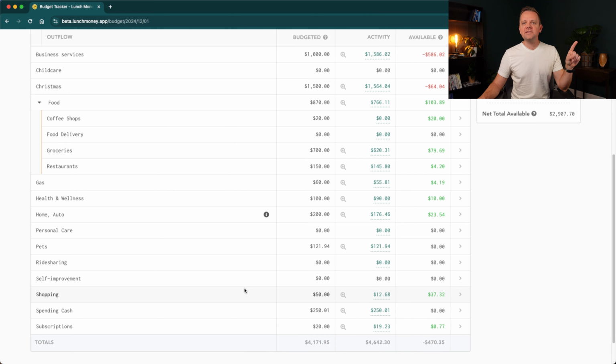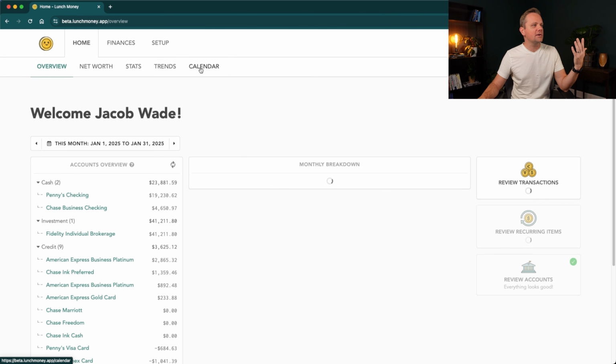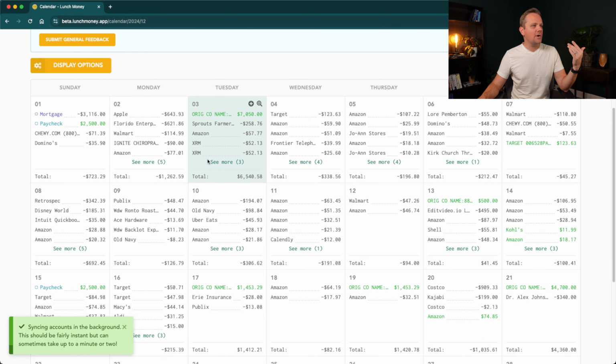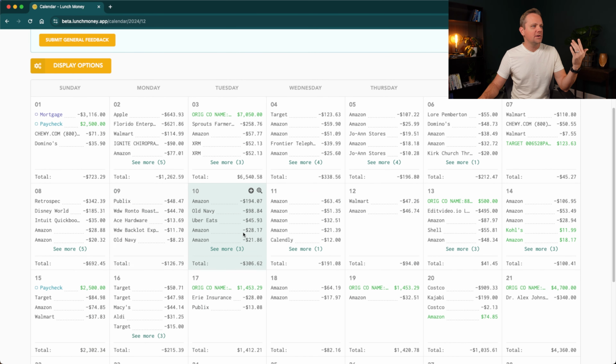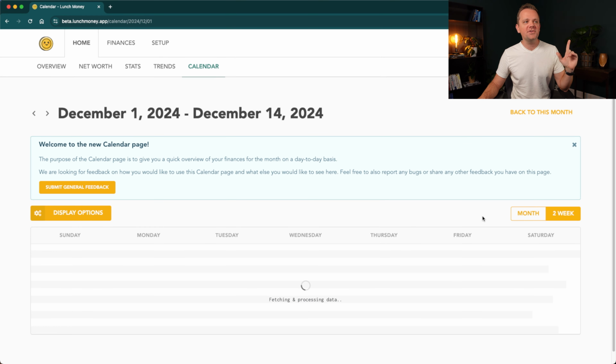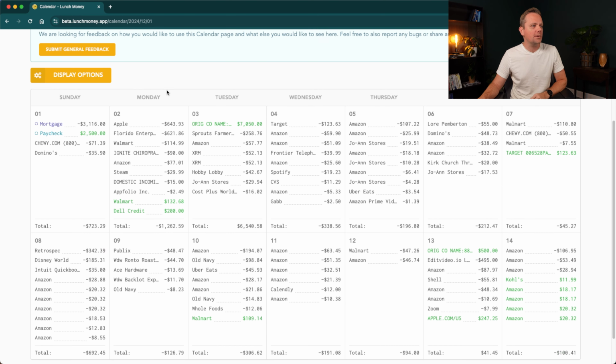The way that I found this information, like I was saying earlier, is we have a calendar view. So if I go to the home screen here, and I can click over on calendar, what's really cool is right now it's showing me all of December. It's showing me all the transactions that happen on each day. But what I want to do is go over here, click on this button, and now you can look at the 2-week period. So now we're just looking at that period we were just talking about, December 1st to the 14th, just the first couple of weeks.